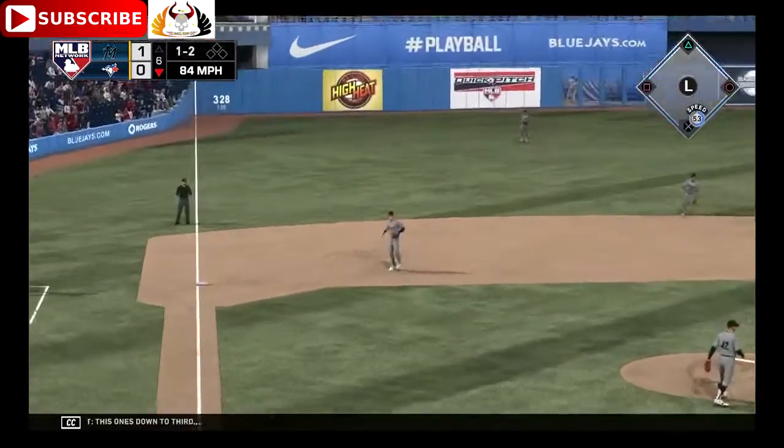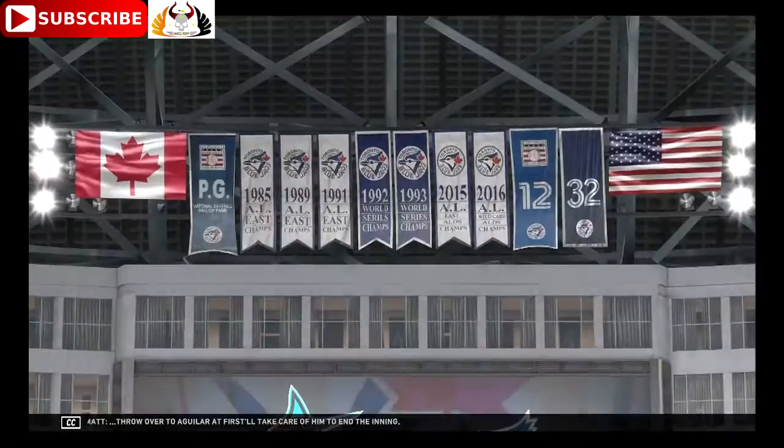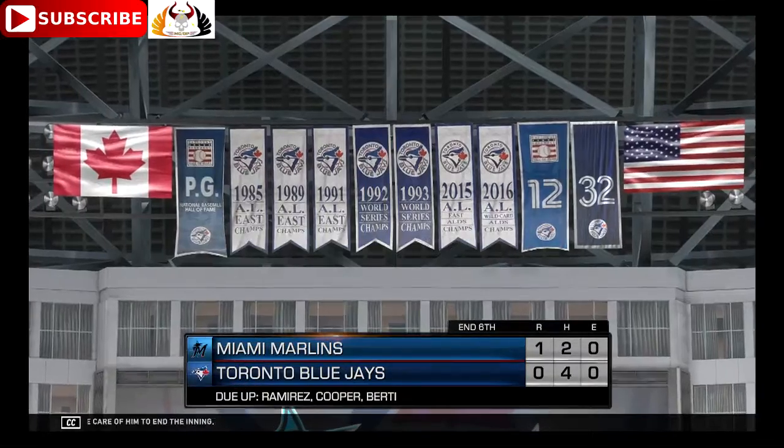This one's down to third. Throw over to Aguilar at first. Will take care of him to end the inning.